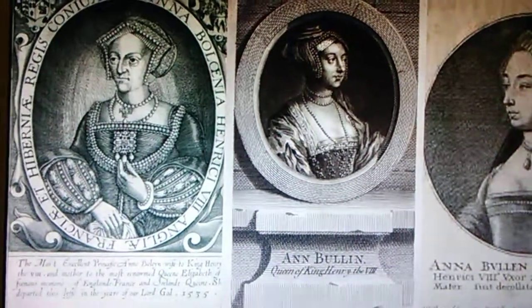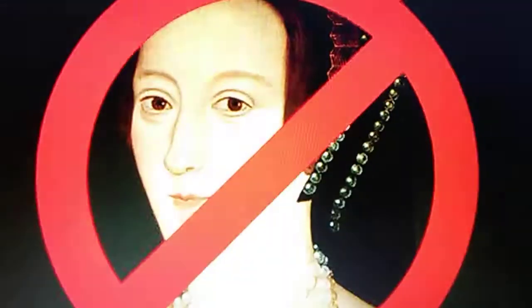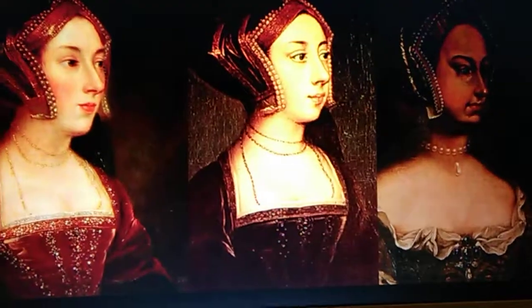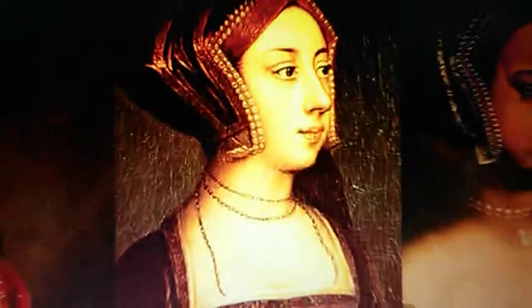That is not Anne Boleyn. This is Anne Boleyn. This is not Anne Boleyn. This is not Anne Boleyn. This woman is not Anne Boleyn. This woman is Anne Boleyn. And as you can see, they even drew her a little bit with a straighter nose, more of a white, but this is not Anne Boleyn. This is.